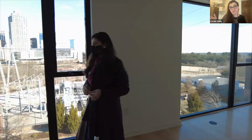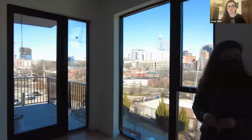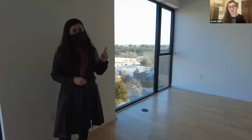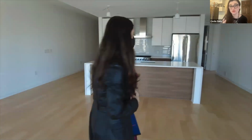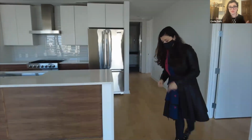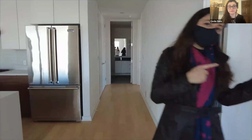So you see southeast all the way to the right, and then you have downtown Raleigh, the financial district, to go all the way to Glenwood South. And then when you go to the guest rooms, you can also see part of the warehouse district. It's a beautiful unit. It is a corner unit, and there are only 2 units on this side of the building. So really you're separated from everybody else. 5-inch maple flooring. This unit is 85% done.